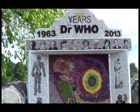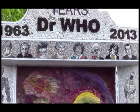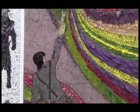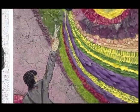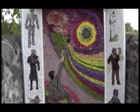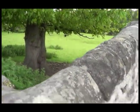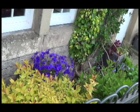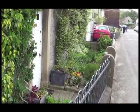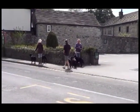And finally, here's a well devoted to Doctor Who, that long-running BBC television series. I really like the way they cram so much into these tiny little cottage gardens. Seems to be dog walking time.